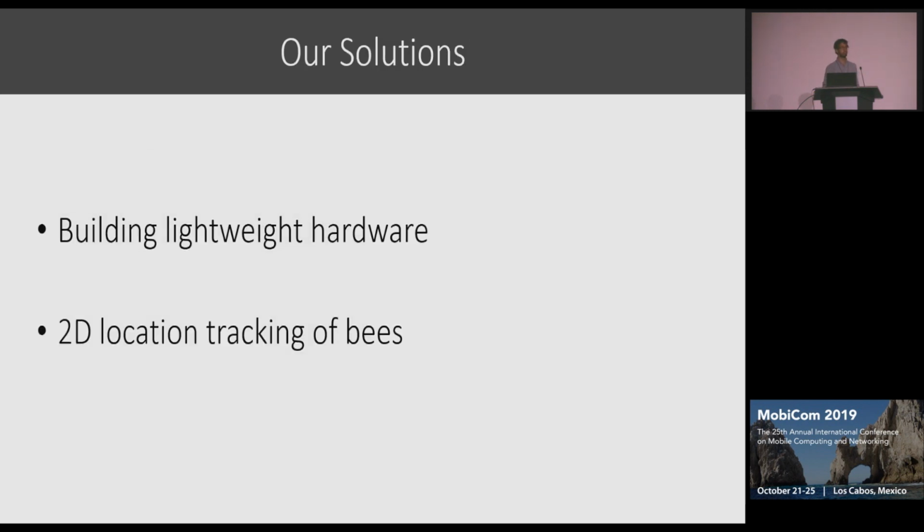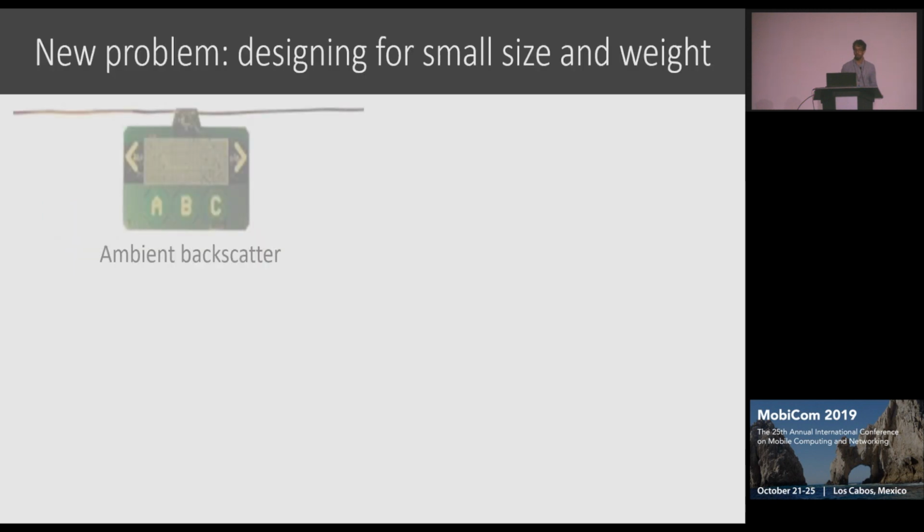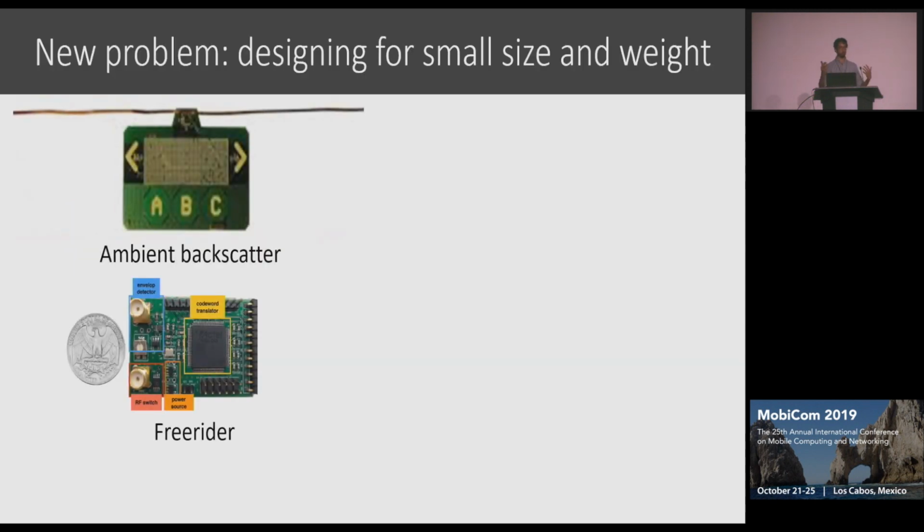So I'm going to go into more detail about our solutions. The first is how we build the lightweight hardware, and second is how we track the location of the bees in 2D. So let's look at how we actually build this thing. Now, before I get into too much detail, I want to back up and look at hardware in this space a little bit more broadly. There's been a trend in the past few years, starting with ambient backscatter and other follow-up works like FreeRider, in trying to push the power required for communication lower and lower using backscatter. But the problem is that these things still weigh tens of grams. And for mobile sensors, we have this new problem formulation where we like to make things as small and light as possible.